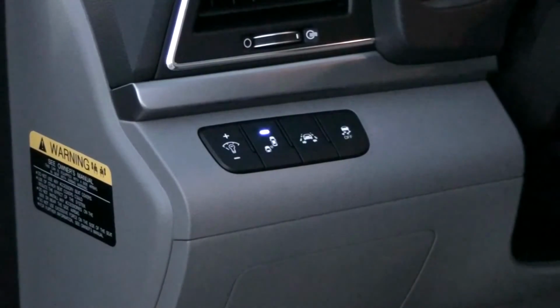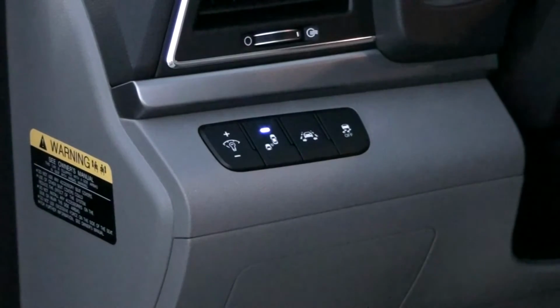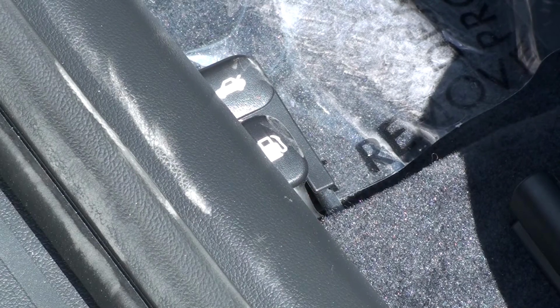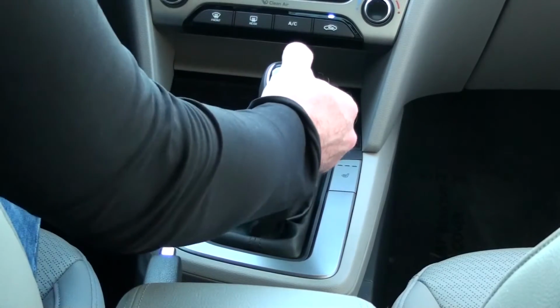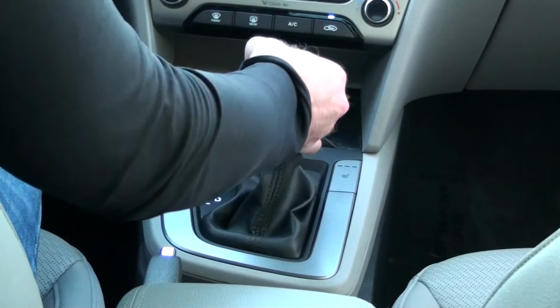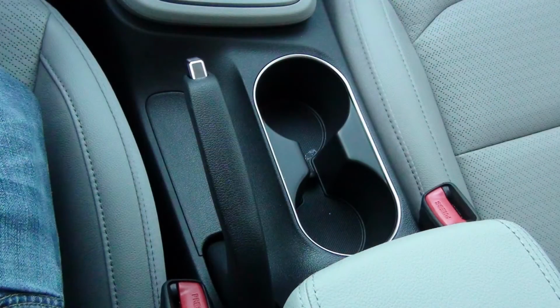Now positioned next to the steering wheel on the left side are the buttons for the gauge cluster brightness adjustment, blind spot detection, lane keep assist system, and the traction control, while both the trunk and gas cap releases are placed next to the driver's seat on the left side. Now the transmission equipped on the Elantra is a 6-speed automatic transmission with manual shiftability just off to the side, while the electronic e-brake is directly right behind it.